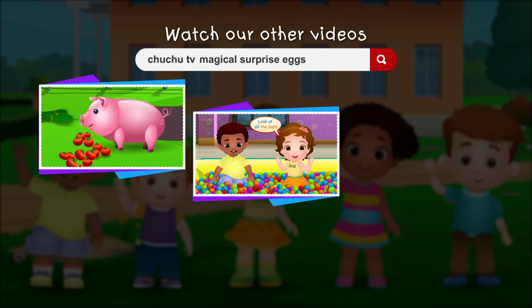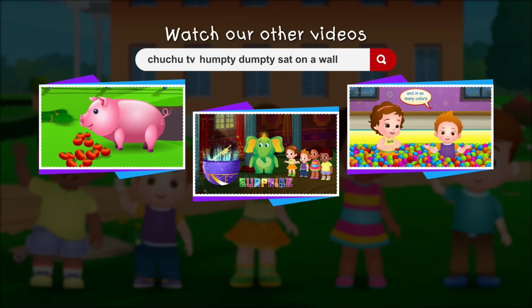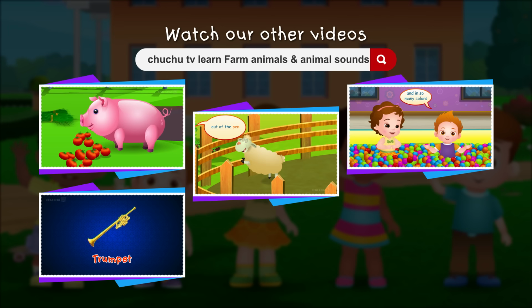Wow! Look at all the balls! And in so many colors! Surprise! That's a trumpet! Look at the sheep trying to jump out of the pen!